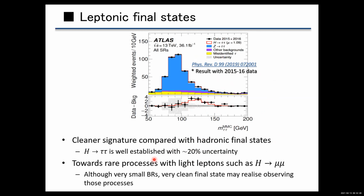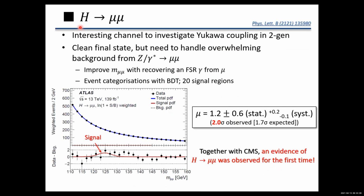And at the same time, we can try more rare processes containing light leptons, such as H to mu mu. Although the branching fraction is very small, the final state is very clean, which may realize observing those processes at the LHC. H to mu mu is quite an interesting channel because we can investigate the Yukawa coupling in the second generation of the fermions. And although the final state is clean, we have to overcome the overwhelming background from the Drell-Yan process. So first, we try improving the mass resolution by recovering FSR photons emitted from the muon.